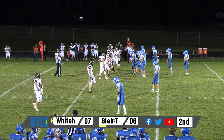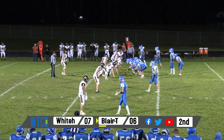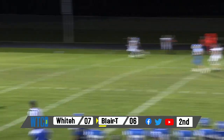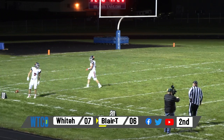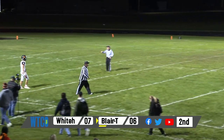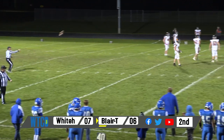It looks like Devin McHugh's going back for a punt. He's so far back. Comes back to throw, comes down this left side for Nitek, and it's a little too strong and incomplete. Stop the clock with 6 seconds remaining. They can do it again. One more chance to give her a heave down the field.